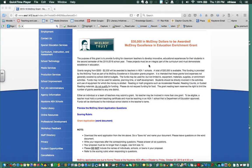Some examples that have been funded in the past, and I'll use last year's examples and I'll point out a few. One idea that was funded was called Read and Ride, where middle school students rode stationary bikes in the library while they were reading, and it was collaborated with a reading class, and so students were able to move and read at the same time. Another group of students went to a landfill and had some devices to check the temperature of the compost pile and the water that was in the pond and so forth. We funded quite a few robots and coding projects.